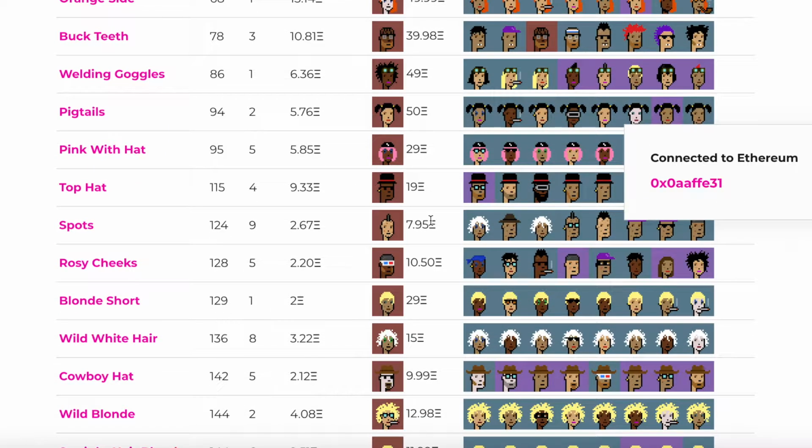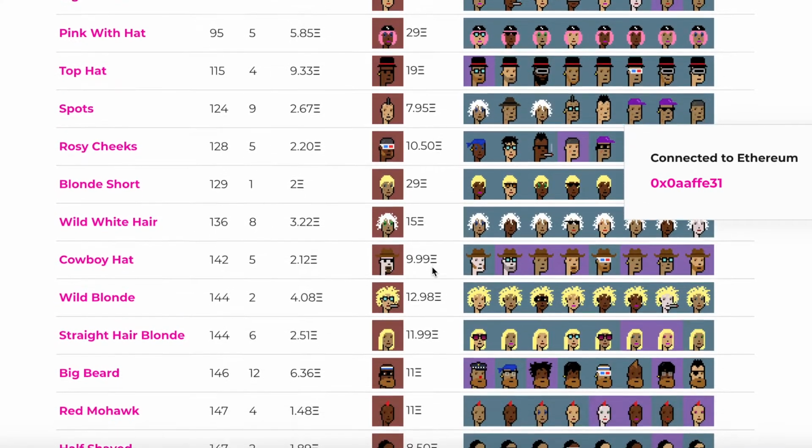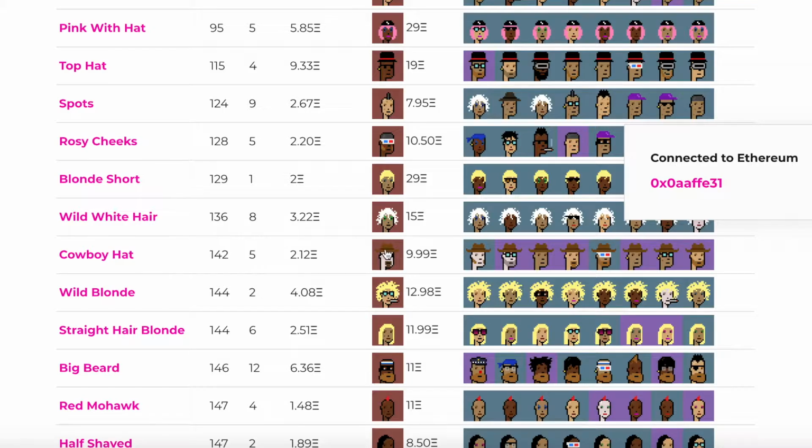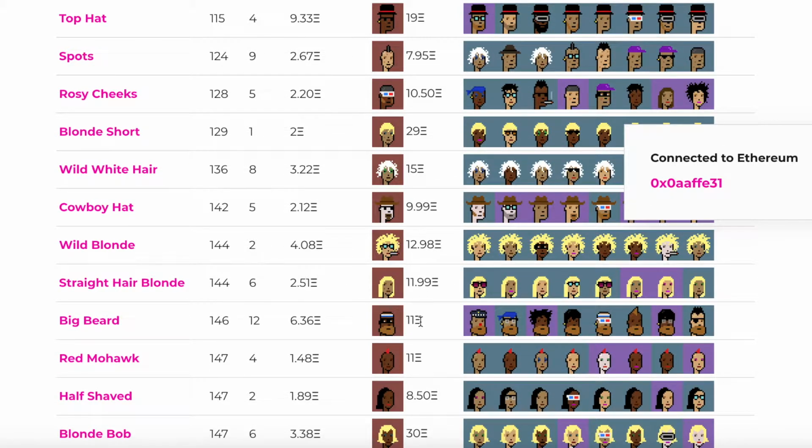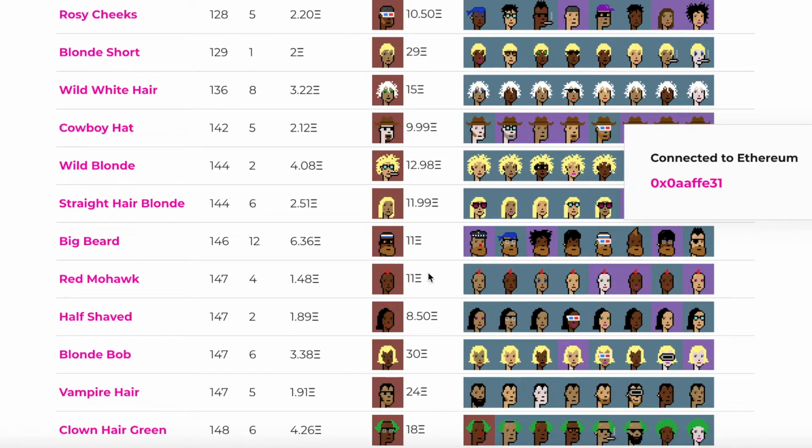Spots even started to take off a little bit. It was 4 for a while. It was lagging, but Spots and Rosy Cheeks were lagging behind everything. Blonde Wallet Cowboy has actually, it's crazy. I'm saying this is a good deal for 10 Ethereum. Same with the Big Beard. These used to be super premium, and now they're lower than a lot of other things.